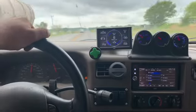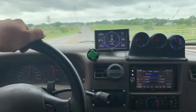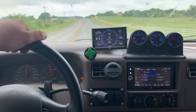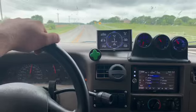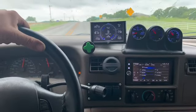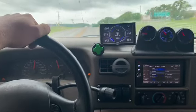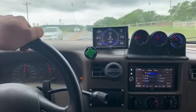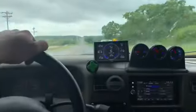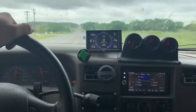Probably grossing in at about 32 or 33,000 pounds total, truck, trailer, and load. And I'm just going to keep it in fourth to the best of my ability. When I come down this little hill here, it may go into fifth, which will put me in a bind because I haven't built up speed. See, there it is right there. I'm going to keep it at 50. That'll keep me from shifting.